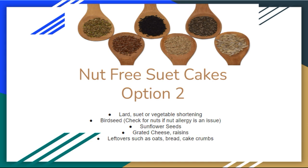You don't want to breathe in the particles whenever you take it out of the container. I keep a big outdoor storage bin with a top, made to be outside. All this dust comes up, and I just walk away so I don't breathe it in. So keep that in mind. As long as you don't order one specifically with nuts in it. And then sunflower seeds, you can use that. You could use grated cheese, raisins, or leftovers like oats, bread, or cake crumbs.